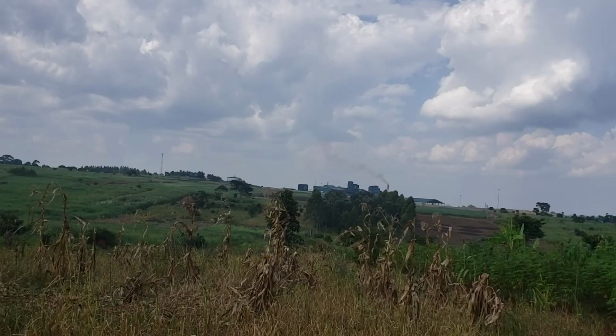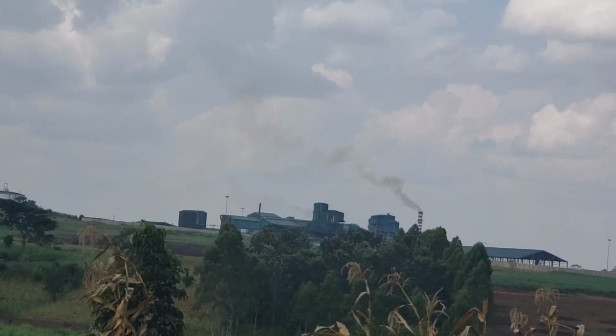Guys, like I told you, we are still in the same Mayuge area. In my previous video, when we were checking out some land, we could see Mayuge sugar factory, and at this piece of land that we're looking at right now, we can still see Mayuge sugar factory. Let me zoom in. Can't zoom in. Yeah, but that's Mayuge sugar factory, guys, in the background, okay? Don't worry about it.